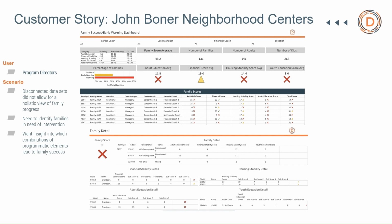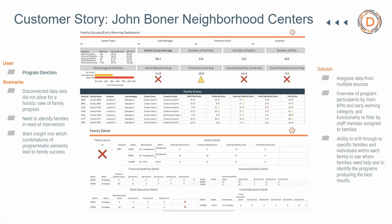So who was using the data? It was their program directors. And what they wanted to do is to be able to identify those families fairly quickly. And then through the integration of those multiple data sources, we were able to create a solution that provided an overview of the key performance indicators and the early warning categories that the staff identified. This solution also allows the staff to drill down to specific families and to individuals to identify who needs a touch point right now. This is just one of the examples of the work with them at John Bonner.